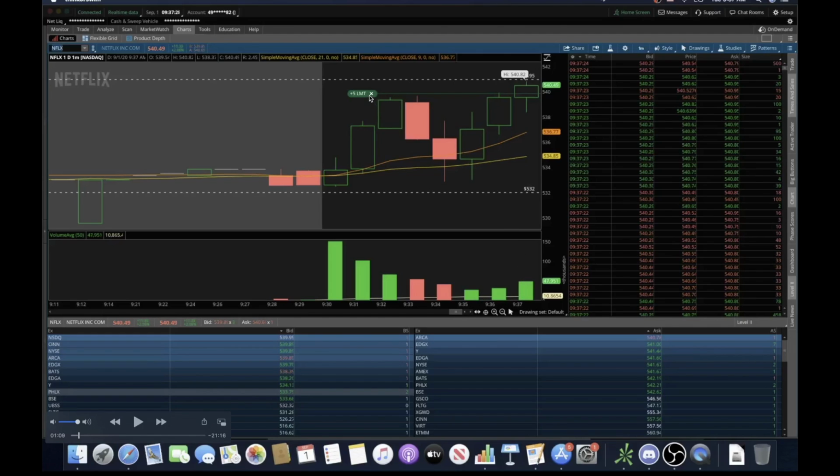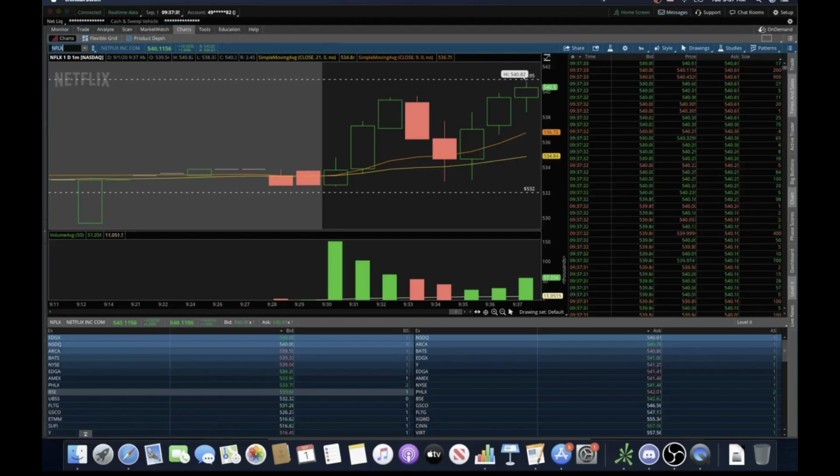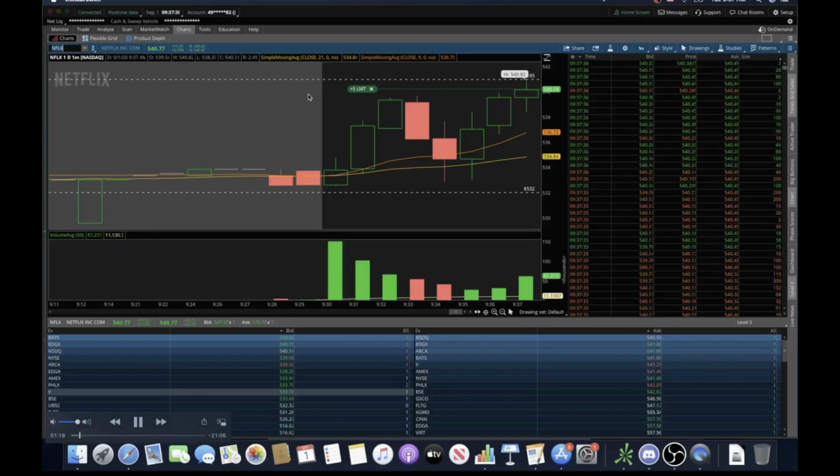My entry order right here, I put in for Netflix, and it doesn't get filled the first time, so I end up canceling it, and then I re-put it in again. Anyone that has Thinkorswim knows that it has fill problems, so I end up putting it in I think twice before it got filled.